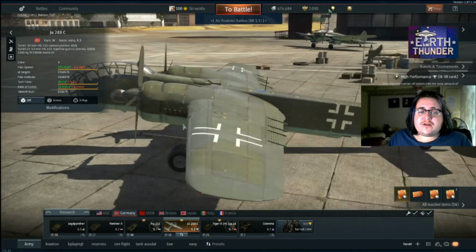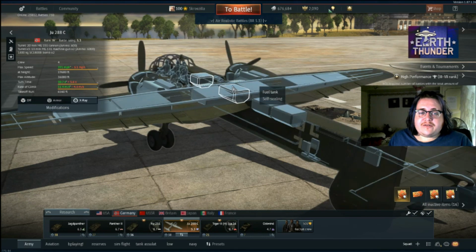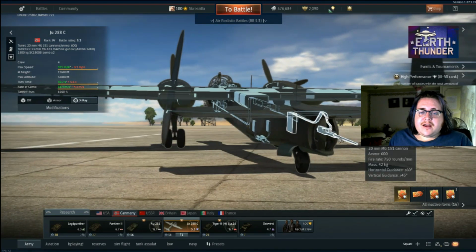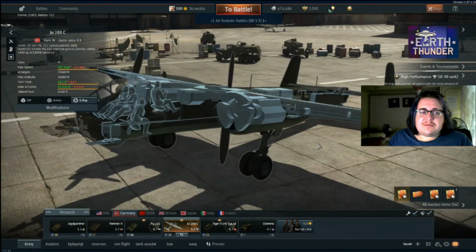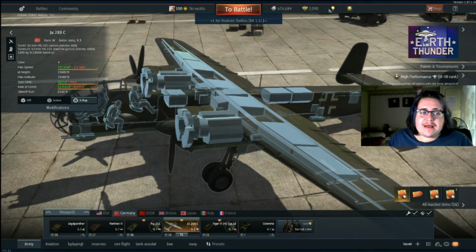It also has very good guns on board. If we look at the actual gun layout, you've got the 13mm machine guns, which are relatively powerful, and then you've got the big old 20mm at the back. But you're covered in these 13mm machine guns, which have relatively decent power behind them.